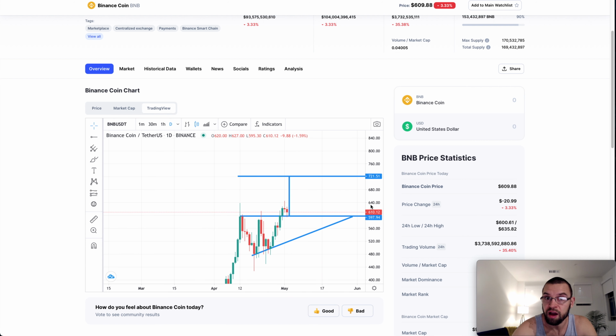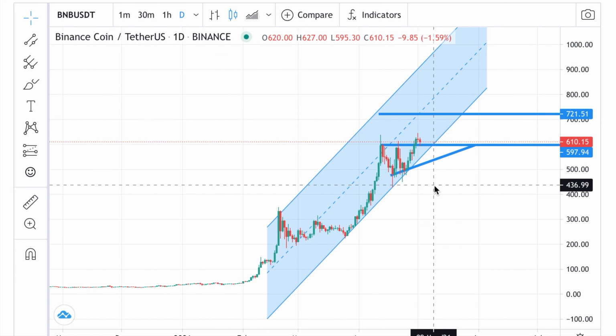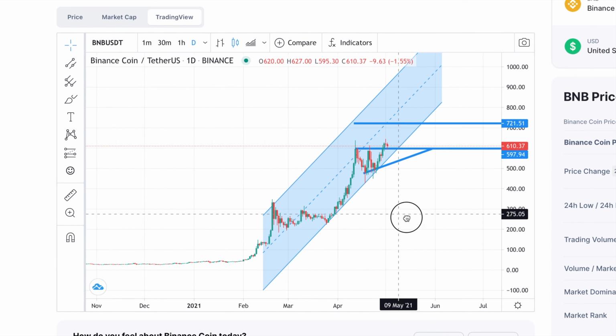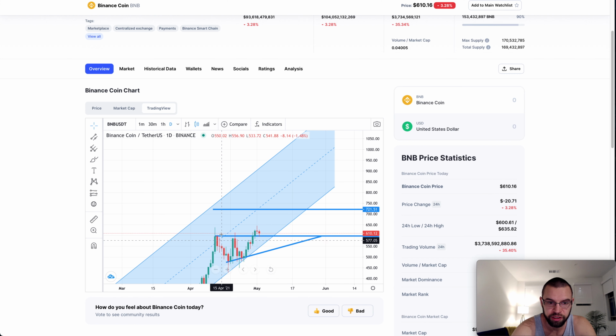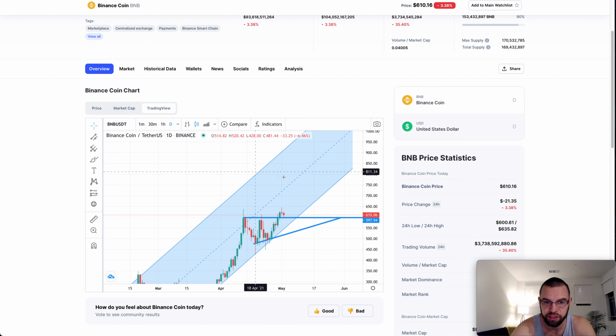Now if we continue, our first target will be $721, but I'm going to show you something else that is very interesting and is happening with Binance Coin. So once we zoom out and we create this trend channel, you're going to find out that further continuation inside of this channel will take us to about 921 to $1,000 because it's going to take time for us to retest the upper side of the trend line.